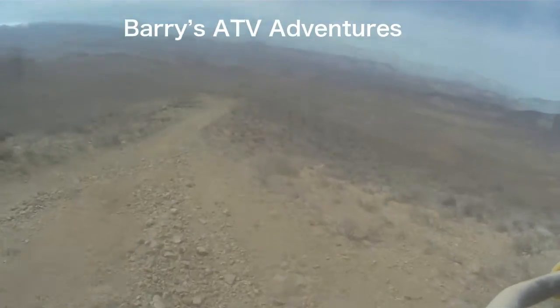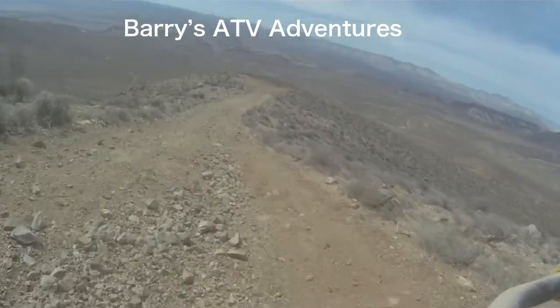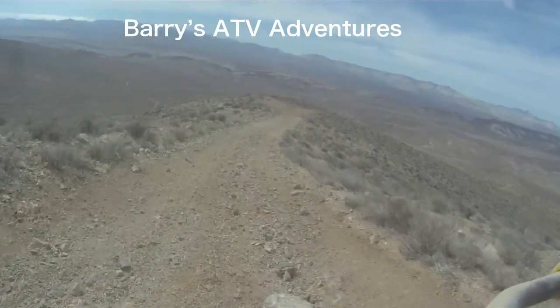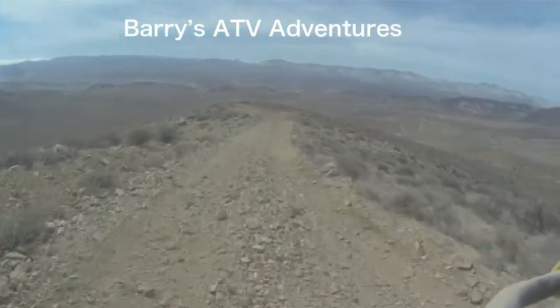Actually, I think the view coming down from the Walsh Cabin is better than the one going up. You can see all the way across the El Paso Mountains and into the El Paso Wilderness. Those mountains way out in the distance, those are actually some of the eastern Sierras.